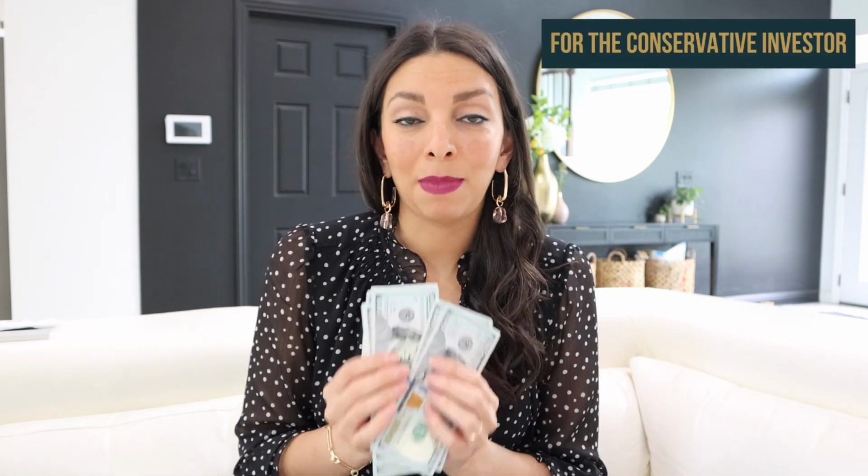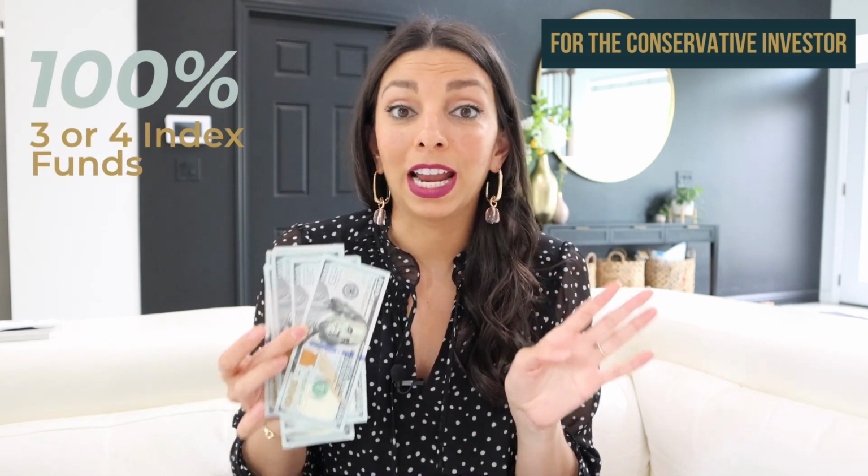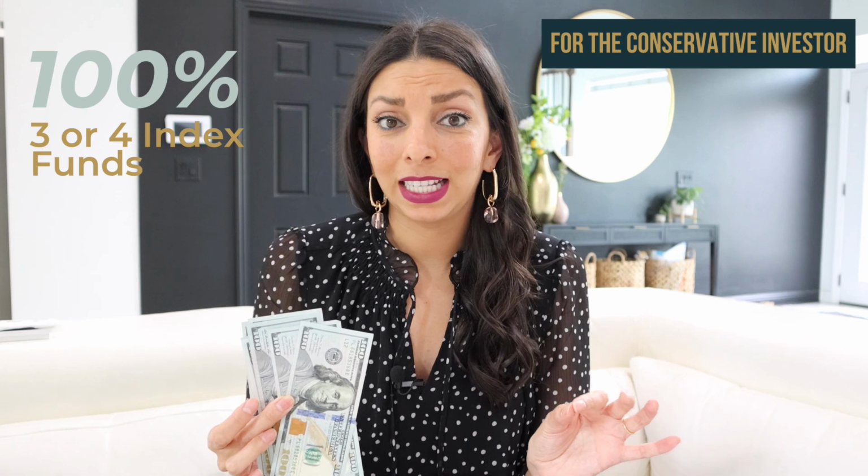So let's use the same $1,000, and going back to what I was saying earlier with this 20%, if you don't like the idea of individual stocks, don't do it. Just take the $1,000 and divide it into 3 or 4 index funds. You don't have to invest in stocks at all.